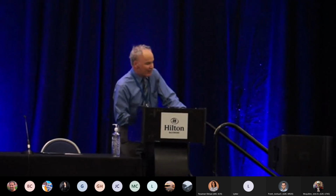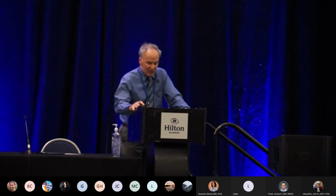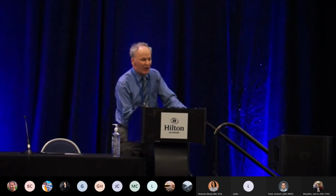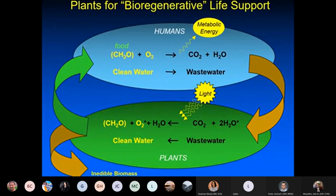So if you think about keeping humans alive in space, you can look at these kinds of diagrams, very simplified, but we need food and we need oxygen, and then we generate waste products like carbon dioxide, and we need clean water, and we make wastewater. We're good at that.